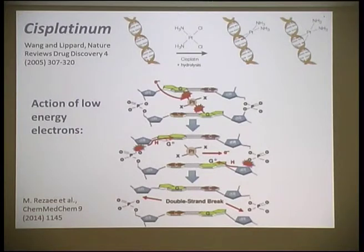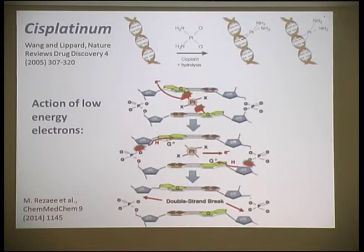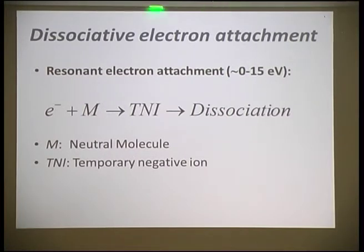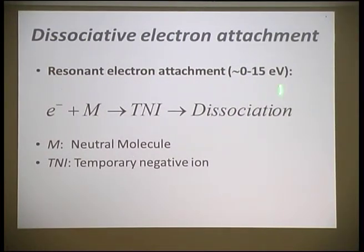So the question is now of course how this mechanism works, that a low energy electron can cleave these two bonds. And the mechanism proposed was that, I think you heard it also earlier, dissociative electron attachment plays an important role. So just as a repetition of what we heard earlier, we have resonant electron attachment, which means we have low energy electrons with energies from about 0 to 15 eV, and the electron attaches to a certain molecule or DNA site, it forms a temporary negative ion, and then in many cases it leads to dissociation of molecules.